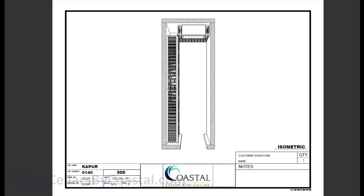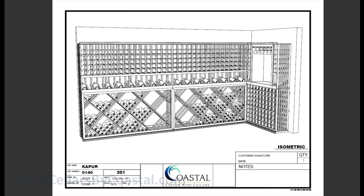These are overhead views of the wine room. The diamond bins, you can see, are lattice style. It's a series of 1x2s rather than a solid piece of wood 1x12 here. And the Kapoors chose this for 2 reasons. Number one, the open lattice style allows for good airflow in and around the bottles. It's helping to keep a more even, constant temperature. And it's a little bit less money than the solid 1x12s, simply because we're using less material.